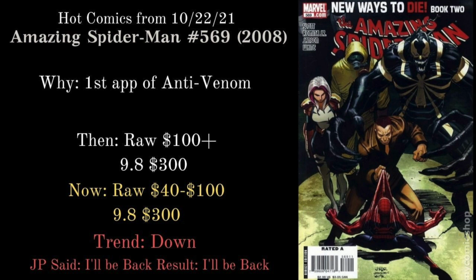Raw copies were going for 100 plus. 9.8 hit 300. Most recent 9.8 sale was still 300, but raw copies, which is most of the sales here, are 40 to 100 for this A cover. Really, it's the Granoff and the second print that are the more wanted covers of this particular first appearance. But this one definitely turned into an I'll be back for this A cover of the first appearance of Anti-Venom.